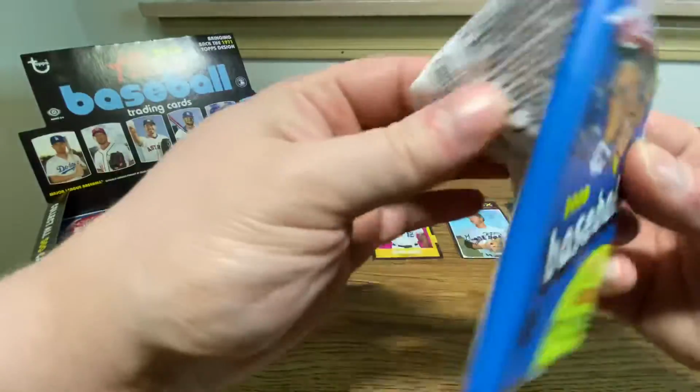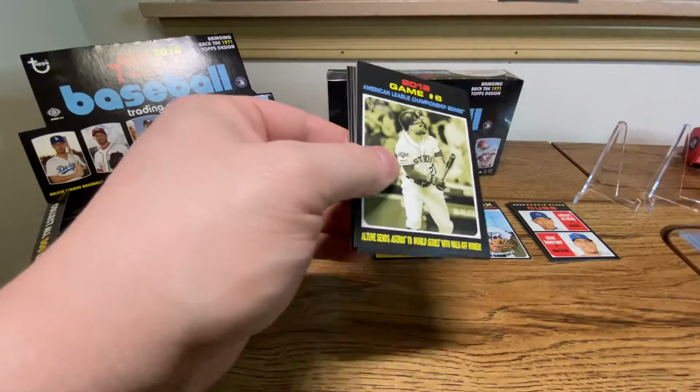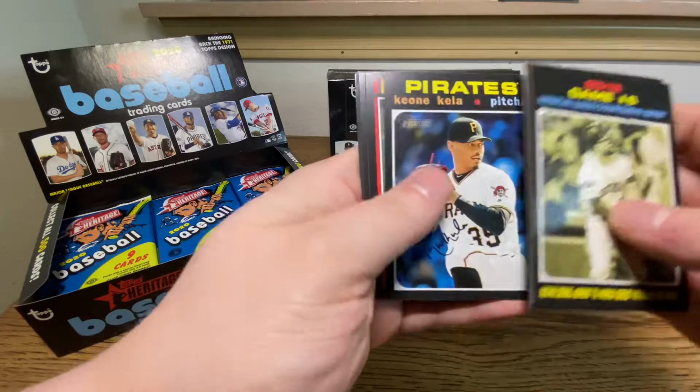So the high numbers 401 through 500 do fall 1 every 3 packs. I have not been sorting those out, just for the sake of keeping the videos somewhat shorter. It's already kind of a long break.